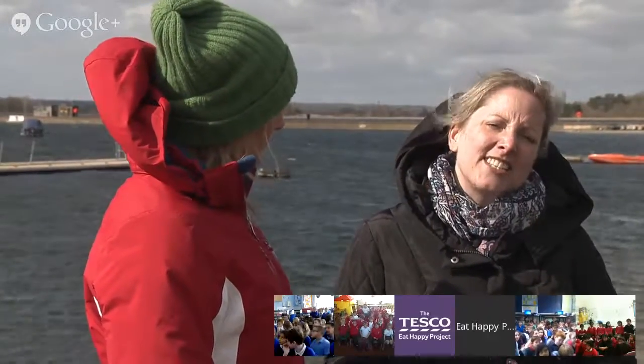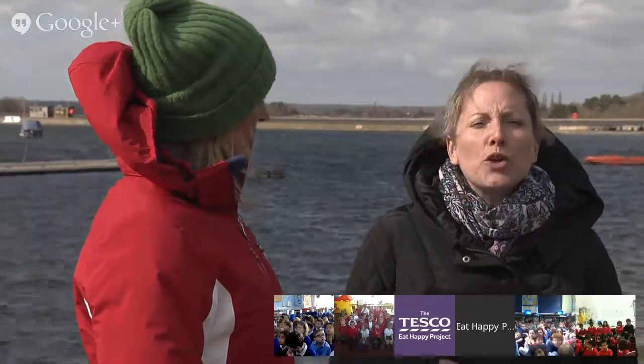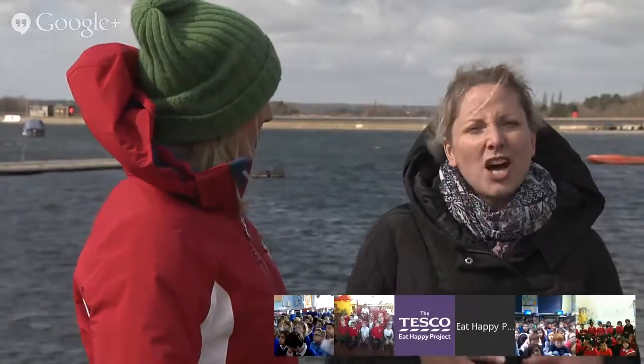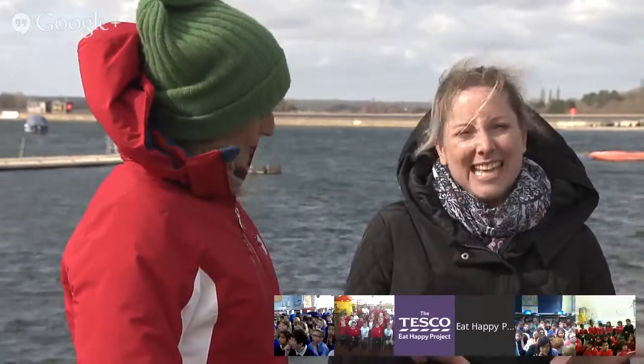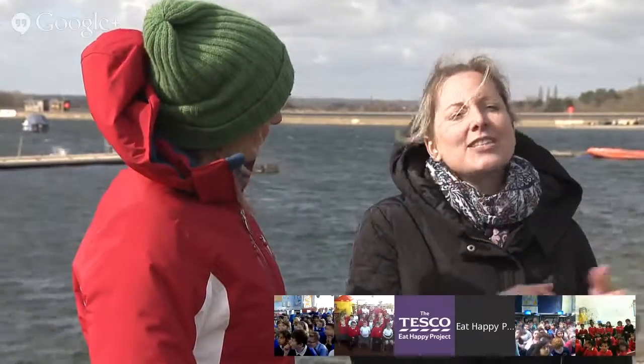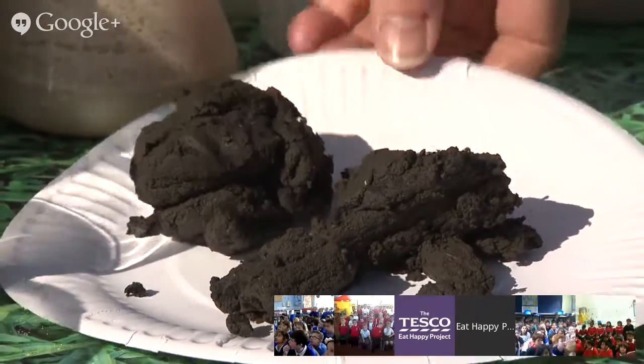So we heat the digesters to body temperature, which is about 37 degrees. And what then happens is all the good bacteria in the sludge starts to multiply and eat the bad bacteria, making the sludge safe. We then move it to a drying house, and there we take out all the remaining liquid from the sludge. And our final product, which we call cake, looks a little bit like this.